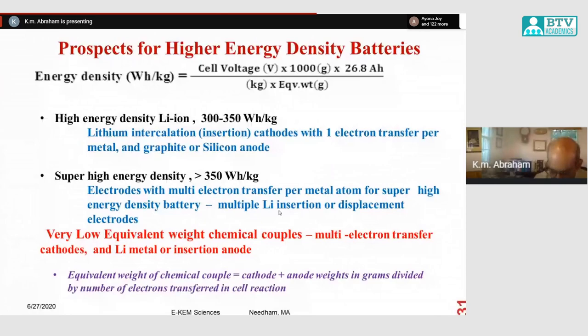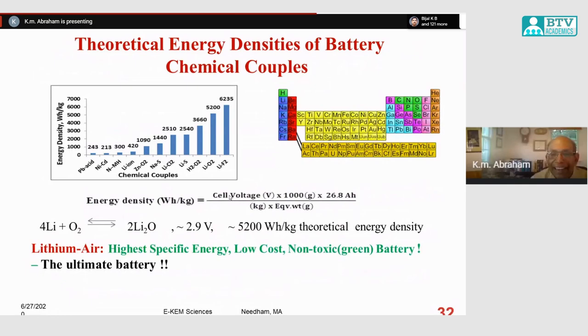It's a lot of work, and a lot of ingenuity has to go into making super high energy density batteries in the future. There are a lot of people around the world involved in research on that. So this diagram shows the theoretical energy density for battery chemical couples.